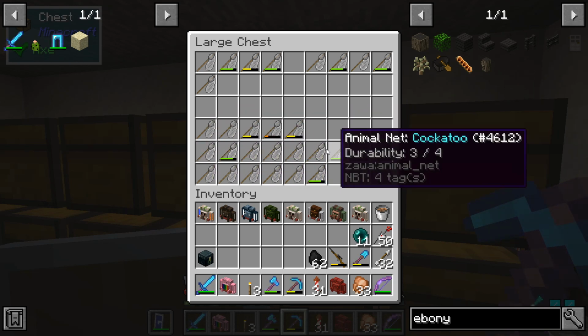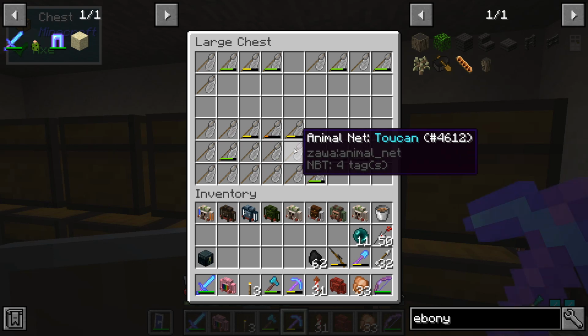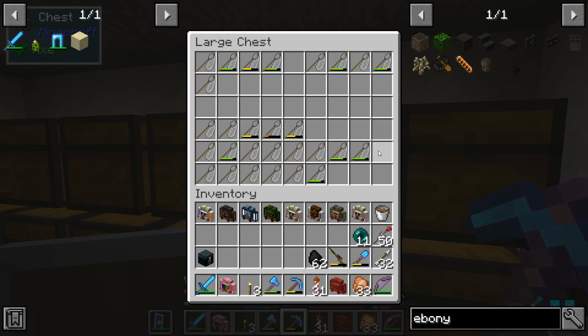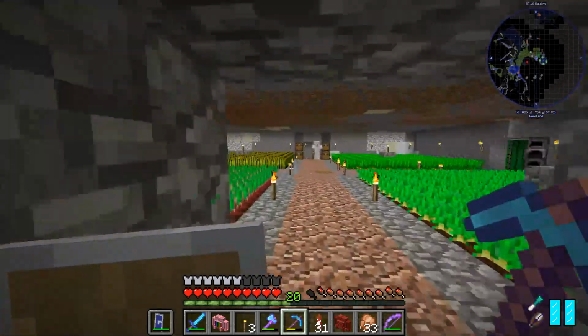But then the jungle birds, the seed-eating birds and the fruit-eating birds, these are all right here. We got some toucans, we got some cockatoos, we got some... That's all we got, man. Those are the only two that I found. I have not found many birds. I really should go animal hunting.